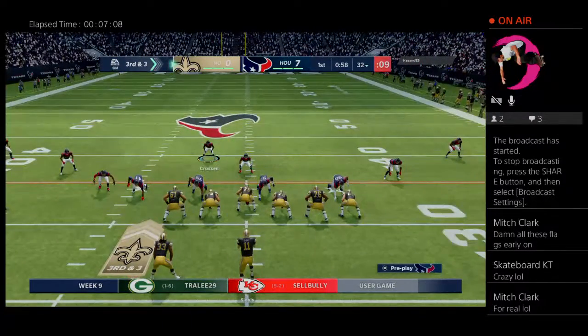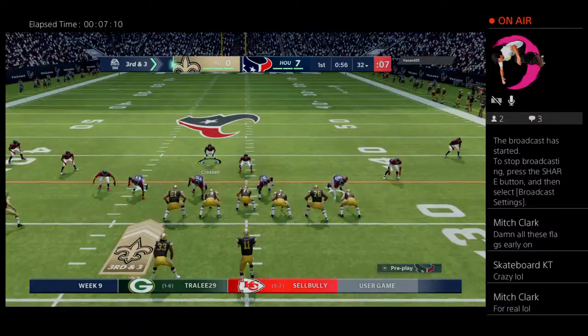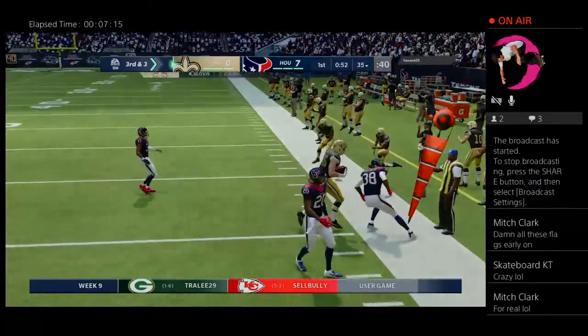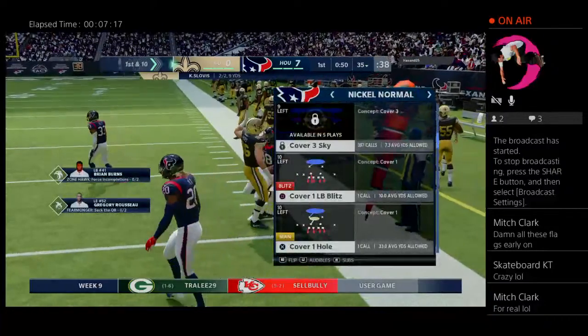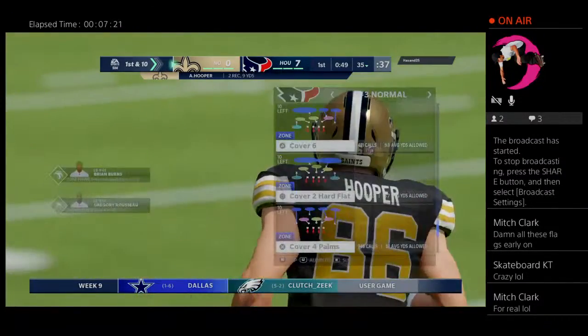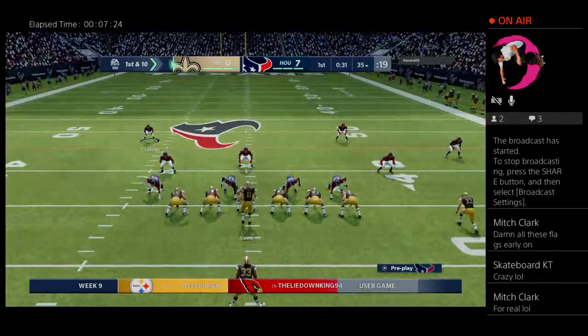Because when you're able to do that and you don't give up big chunks of yardage after the catch, now you put the offense in a position where every series they have to work hard to pick up first downs, and you tend to stall them out when you do that. A 3-yard gain and enough for the first down. And the Saints first down.